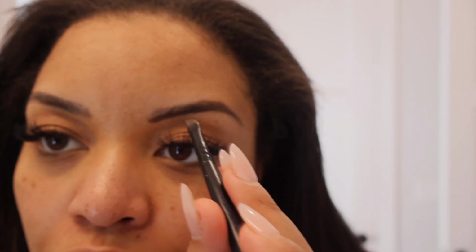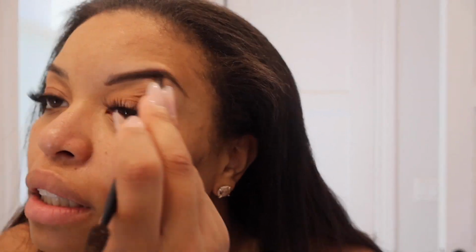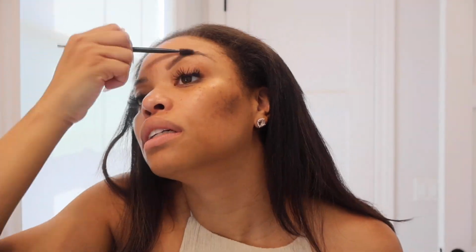I just used my MAC primer, which is just the normal Prep + Prime. And the first thing that I like to do is my eyebrows. I just brush them up with a little swizzle brush. It's just a random e.l.f. one, nothing fancy. And I like to fill them in with, you're going to judge me, but I'm actually just using eyeshadow from a normal Morphe palette.